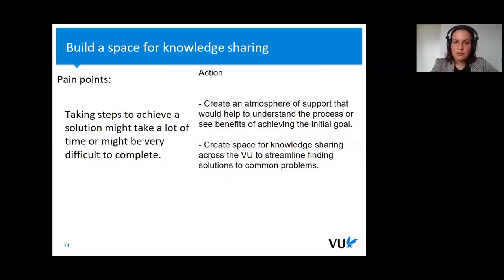Build a space for knowledge sharing. So this is partially what we are trying to achieve by organizing this meeting. To create an atmosphere of support which would help to understand the process and see benefits of achieving the initial goal, and create a space for knowledge sharing across the university to streamline finding a solution to common problems.